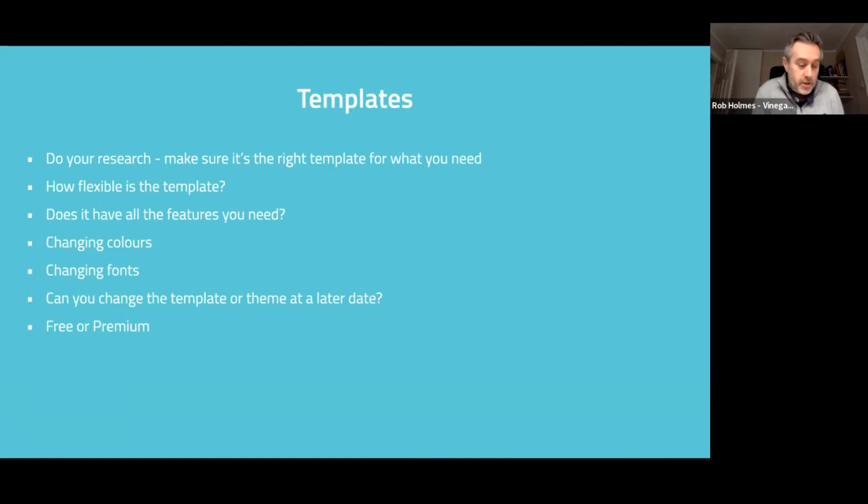And I think a big question is whether you go for a free template or a premium template. It's a really hard question because I've done both. I would never spend any more than 100, 120 quid on a template. I've found some really good ones that are free and fantastic, and some really poor ones that are premium. So I think it's a hard one.